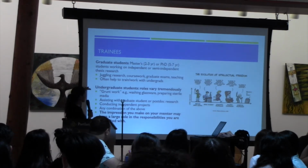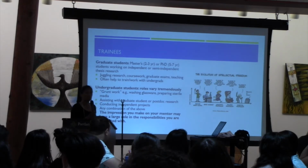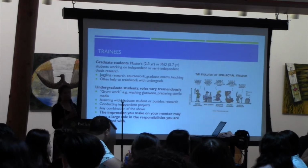And then that brings us to the undergraduates, who can do all kinds of things. They can wash glassware, they can prepare media, they can do independent research projects, which is really where we'd like to see our EXITO scholars get by the time they finish their research experience. Or they can do any combination of the above.